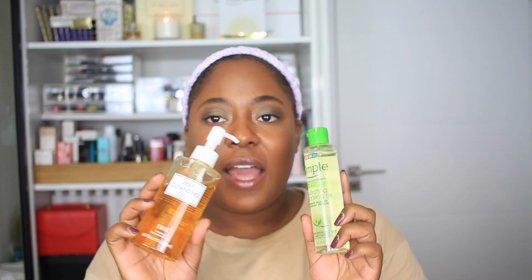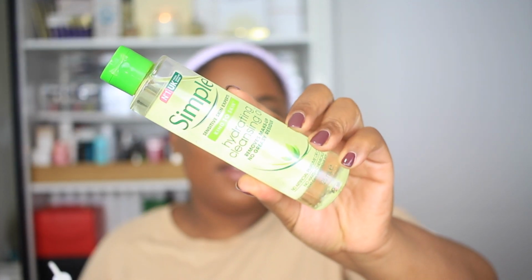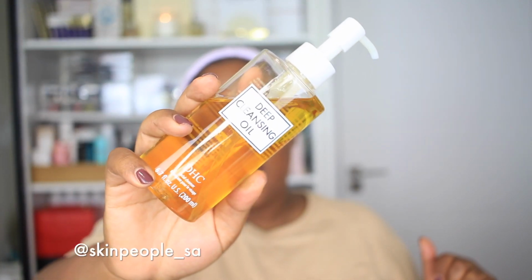My first tip to people is always that you need to be using an oil cleanser. This one is from Simple, which you can get anywhere at a discount store. I found this in a discount store actually. It's a Simple makeup remover. And then this is from DHC, which I sell or retail on skin.com. I would say that this is high-end, and this is drugstore. So depending on what you want, you can go for them.